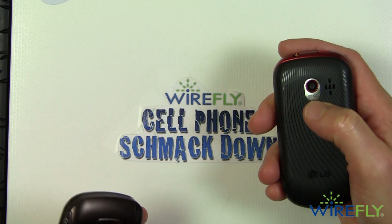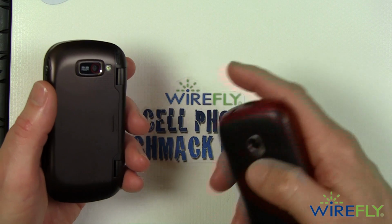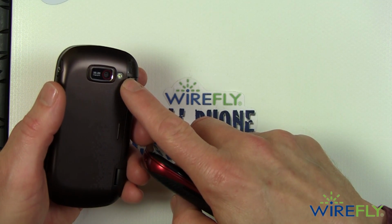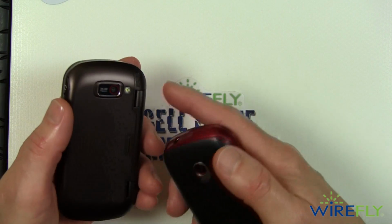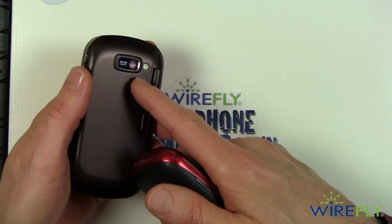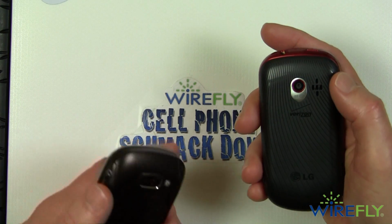The Extravert has a 2 megapixel camera. I've taken photographs with both of them. And oh, by the way, over here on the Octane you have an LED flash. There is no flash over here on the Extravert. So between the flash and the higher resolution over here on the Octane, I have definitely taken better pictures with the Octane than I did with the Extravert.